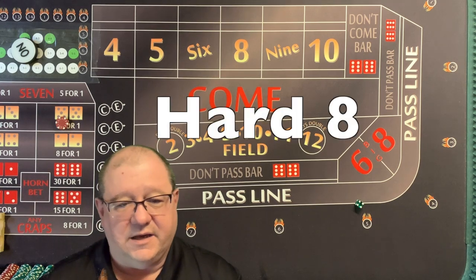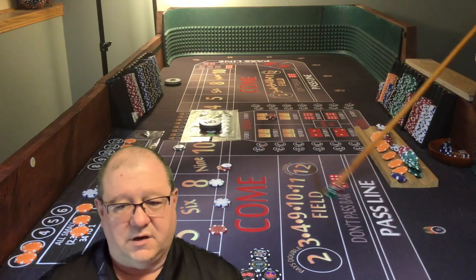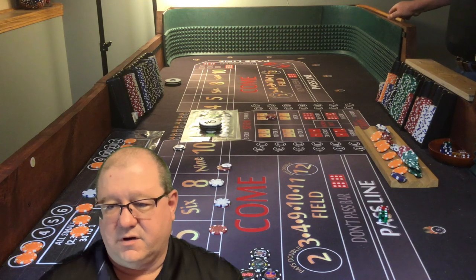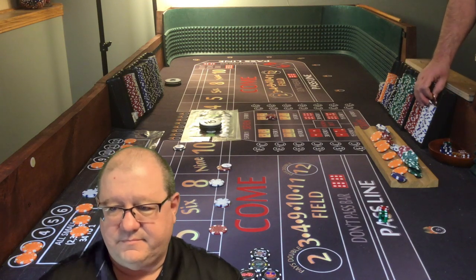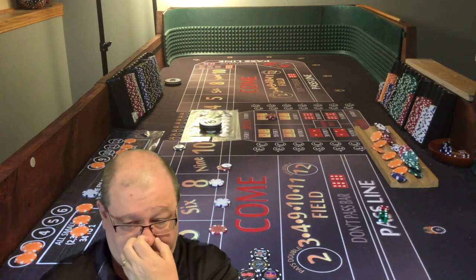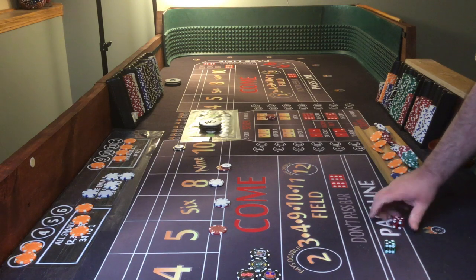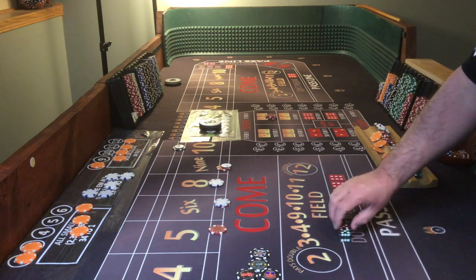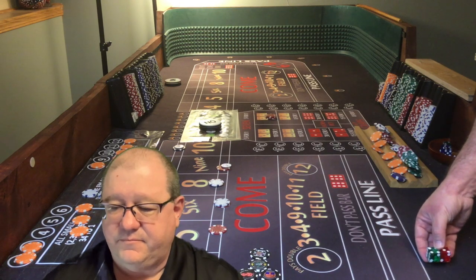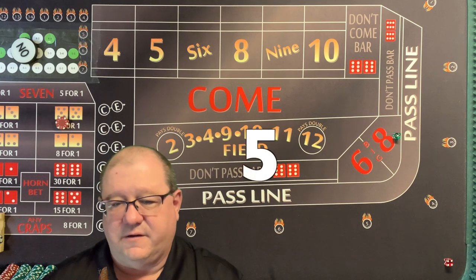Hard 8. Okay, we don't have any money on the hard 8, but we do have money on the 8. So we're going to collect a little bit here. First win on that one, so we're going to win $7. And we're going to just put it right there in our rack. Five, 4, 5, 3 is my dice set. And there we got a 5.